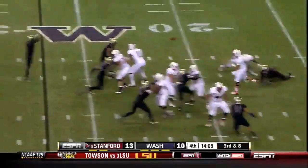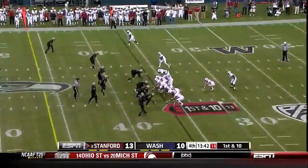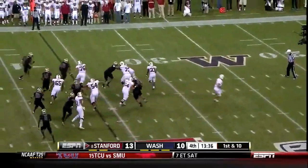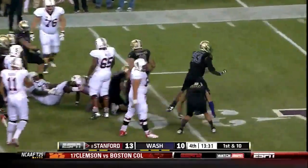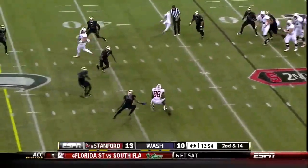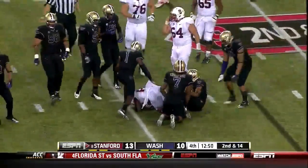Pressure coming. Stanford picks it up beautifully, and Nunes completes it. Let's get back to pounding the ball down the ground now. Exactly what they do. But Washington is up to the challenge. Taylor hit in the backfield. Nunes to Montgomery. Montgomery tries to make the guy miss, and the Huskies have been sure tacklers.